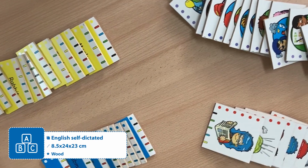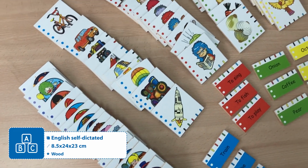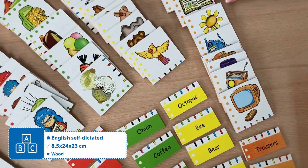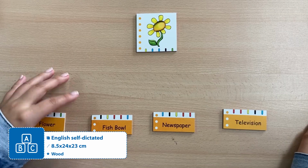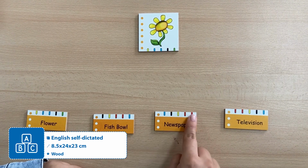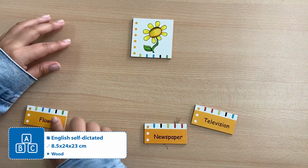Self-dictated has 6 categories: professions, means of transportation, verbs, food, animals, and objects. Every category has a different color to identify easily. Every word matches with only one image. The player can check if the couple is right if the color pattern matches too.